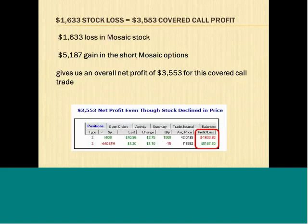So what we did is, after we initiated this covered call, the Mosaic stock did go down in price. So again, you can see we bought the 1,500 shares of Mosaic stock, and we sold the 15 call options at $785, and the stock declined in price. So you can see for the stock part of this covered call, we had an open trade loss of $1,633. So we just took a snapshot of this covered call as an open trade, just to demonstrate that even though we had a $1,633 loss on the stock, we had a $5,187 profit on the short calls.